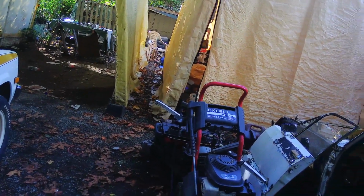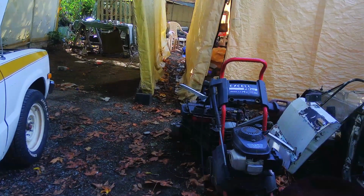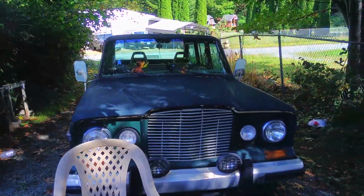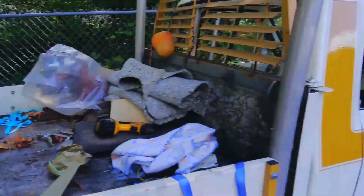So I'm going to get busy on this so it can get put to the side. I can start driving it to work because this guy is a thirsty pig, and there will be an episode on that one some other time.